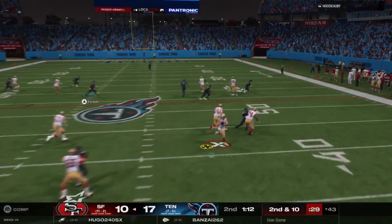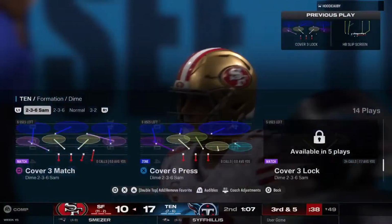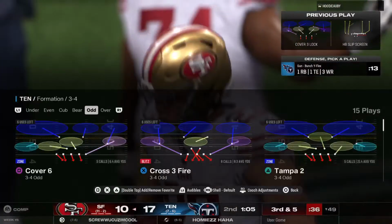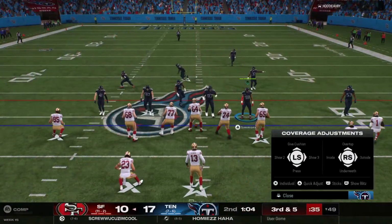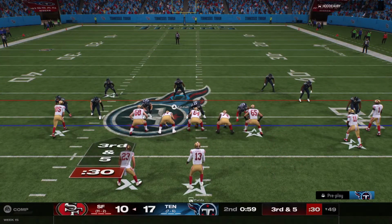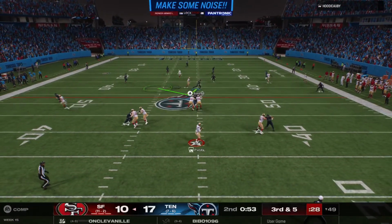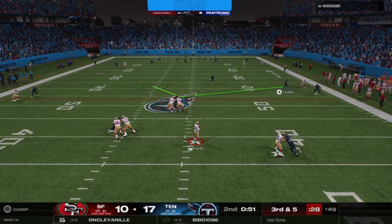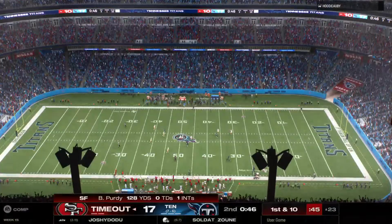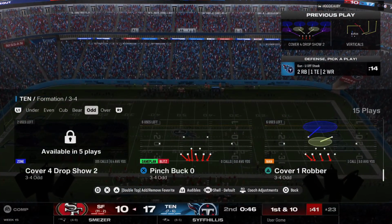Purdy. They'll try to set up the screen to McCaffrey. And he's going to be dropped after a pickup of about 5. Here now, third and 5. Again in the air for Purdy. Able to complete it to Ayuk. And they're going to move this ball inside the 25-yard line.